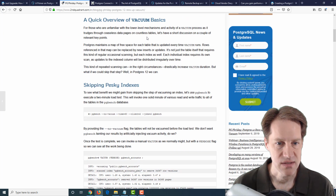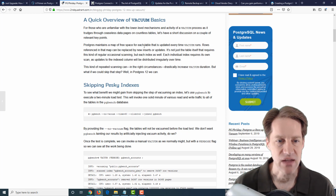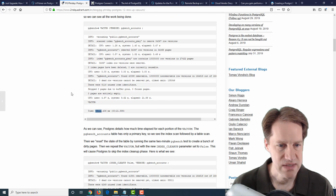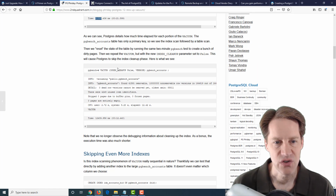They talk about some basics, and they say that when you're doing a vacuum, it also needs to vacuum each of the indexes because they can bloat as well. So they did a test here running a full vacuum using a pgbench example, which I think had about 10 million rows in it. It took about 21 seconds. But there's this feature in version 12 where you can avoid cleaning up the indexes. So when you set index cleanup to false, it takes about half the time, about 12 seconds.